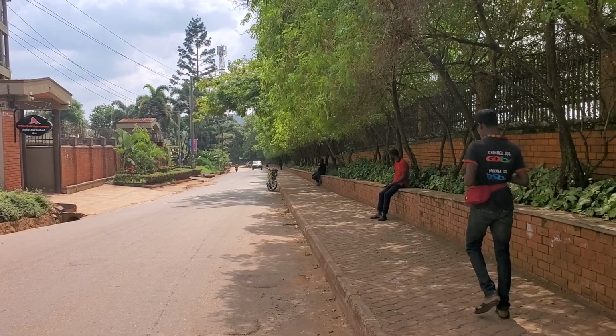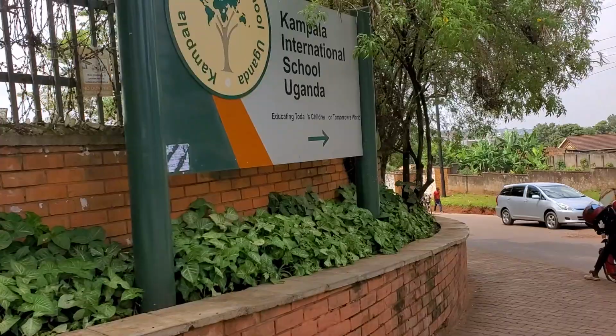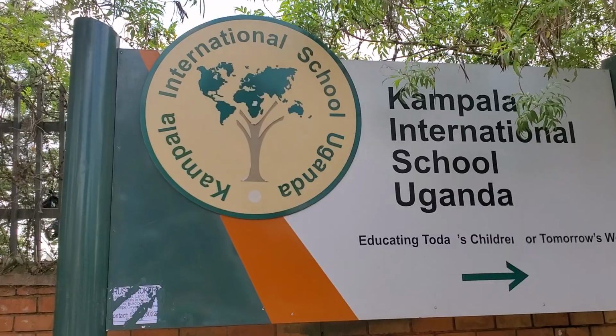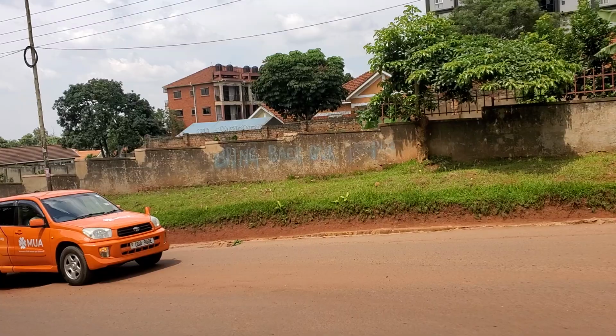Now, on your right is International School, and you can come here and see the signpost. On the right is Kampala International School, Uganda. This is on your right. This is the fence.